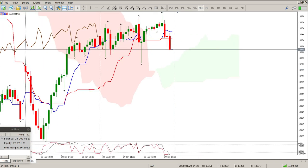On the half hour, we did break through the cloud, and it was almost a day and a half that we ran through the cloud. Okay, we broke through to the upside and then we're breaking back down. Okay, we could find support in the cloud. Again, that's another thing you need to pay attention to as well.